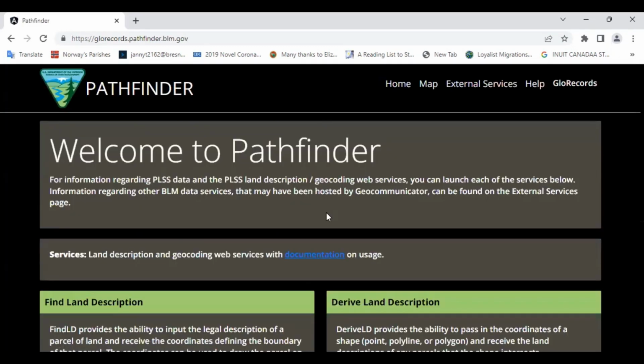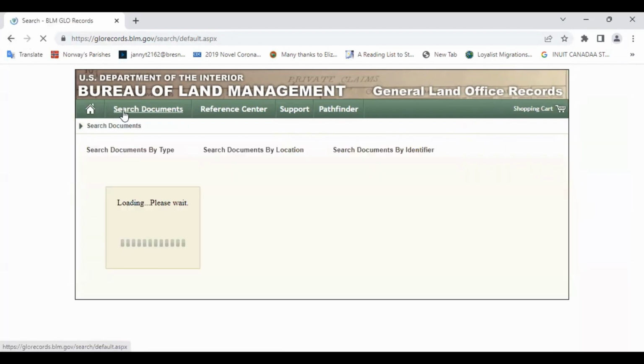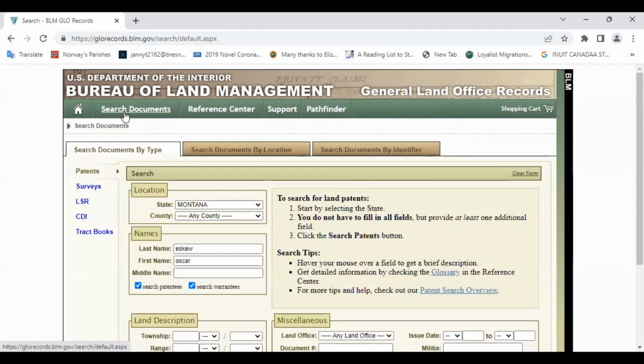The Pathfinder site, you can look at land descriptions and documentation on usage. This is probably a little more in depth from the Department of the Interior than you might want to go, but gee, there's lots of things here for you to look at and things to do. So I hope you've enjoyed this presentation. I hope that you will go out and look at this.